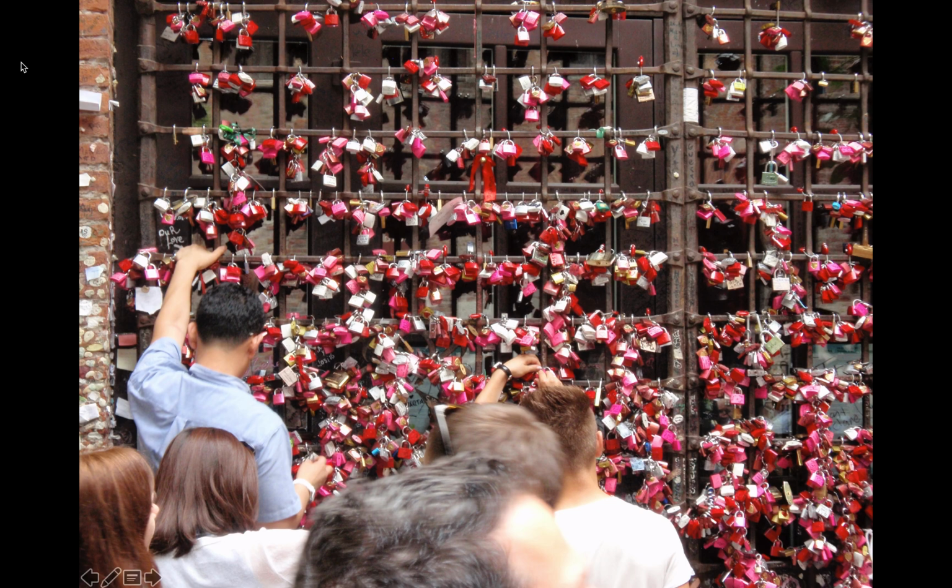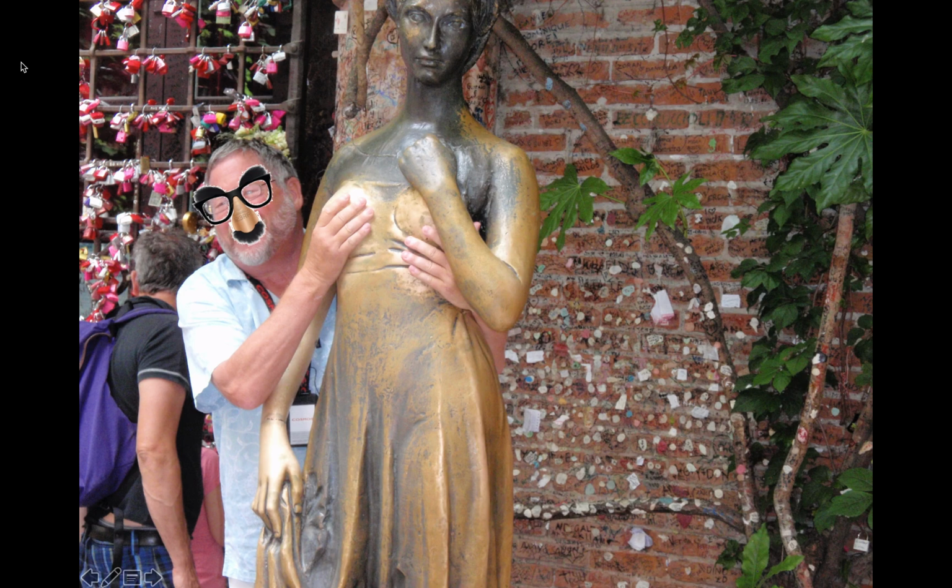Another legend is to rub the breast of Juliet's statue for luck in love. Well, this guy clearly decided if rubbing one brings luck, two rubs must bring more. I disguised him in case his wife finds this picture.